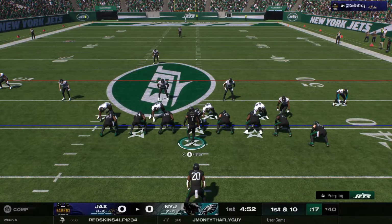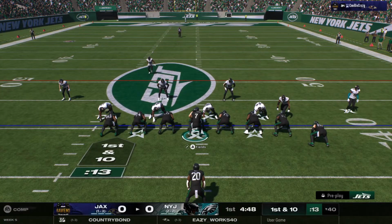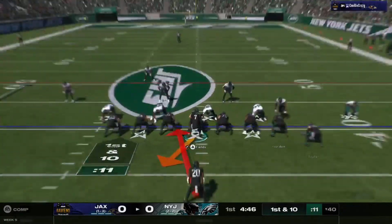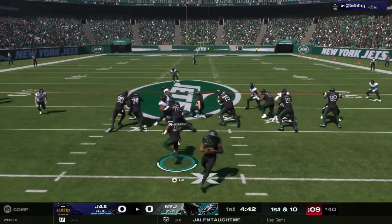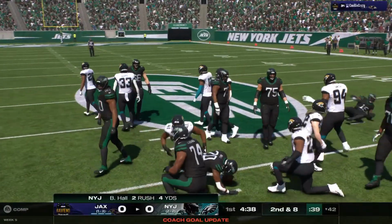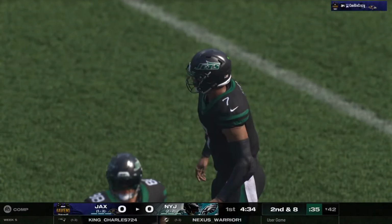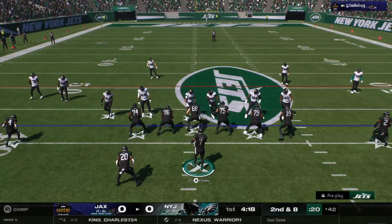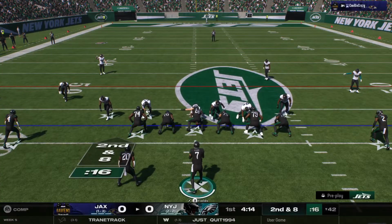We'll go 3 tight ends here on 1st and 10. Panther 60, Panther 60. Ready. On the handoff, here comes Hall. And he'll push his way ahead for a gain of 2. Foye Oluokun with the play. 2nd down and 8. It's 2nd and 8 at the 42-yard line.